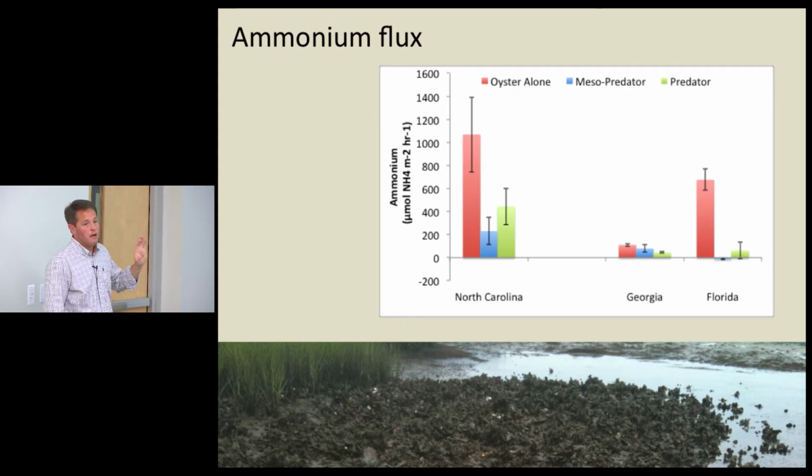So this ammonium in the nitrogen cycle is one of the really biologically available forms. This is important because if you're going to suggest that oyster reefs are good for nutrient cycling because they remove nitrogen, you have to know the degree to which they're a source of nitrogen. And ammonia is a really biologically available form, and so knowing this is really important to a rigorous assessment of the degree to which oysters are beneficial for ecosystems.